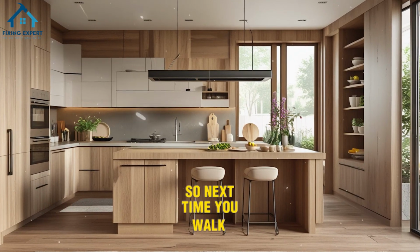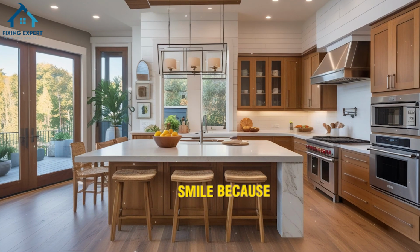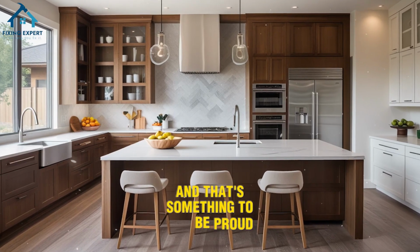So next time you walk into your kitchen, take a look at that island. Smile, because you didn't just fix a mistake, you created a space that truly works. And that's something to be proud of.